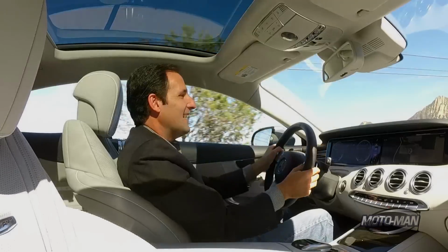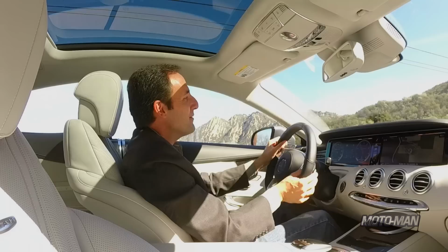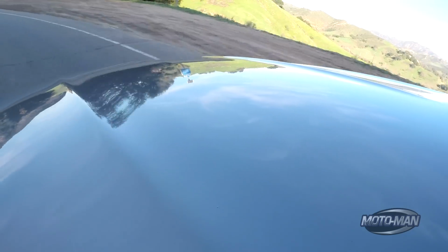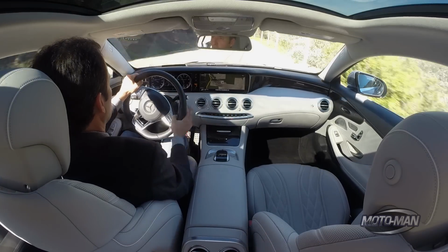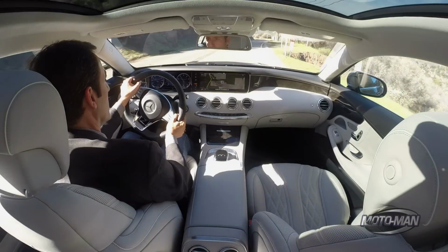I know I go on and on about a Lotus Elise, and that's my religion, but it's not a Lotus Elise. It's an S-Class. So I'm actually not fussed with this thing changing the gears for you. It does a fantastic job, as a matter of fact. Why don't we let it do the shifting for us? Let's switch into auto mode and go through some turns here.